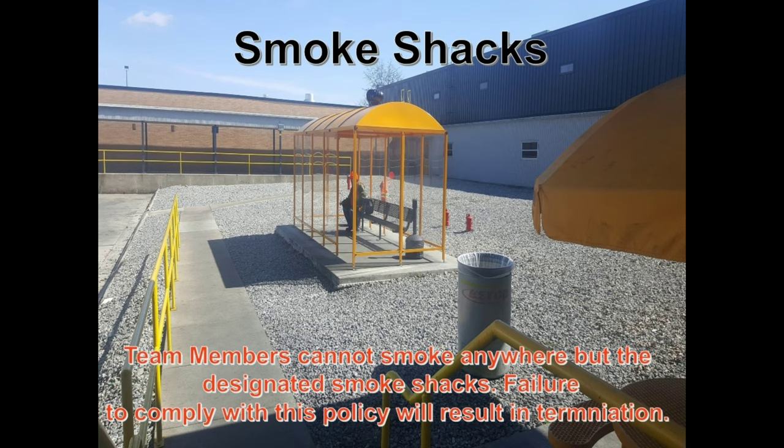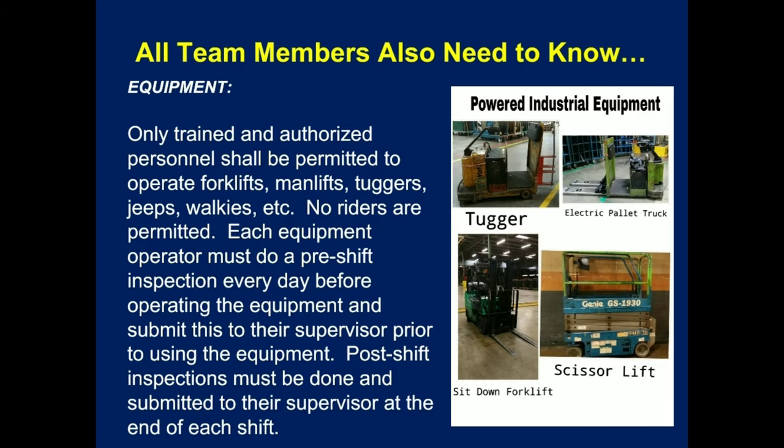Smoke shacks. Team members cannot smoke anywhere but the designated smoke shacks. Failure to comply with this policy will result in termination.